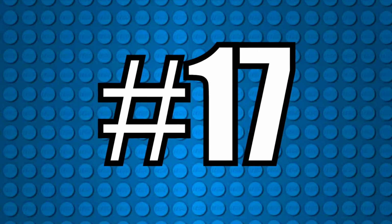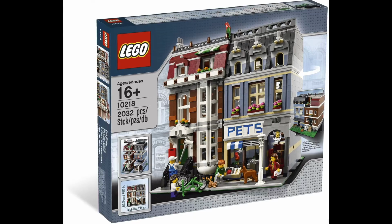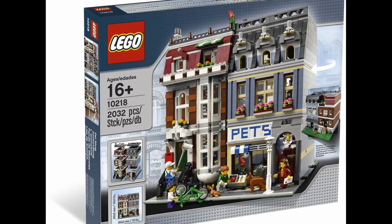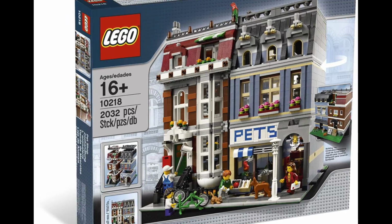Next, at the second to last spot, at number 17, we have the Pet Shop from 2011. My initial reasoning for its place here on the list is that I just think it aged really badly. The color scheme just wasn't the best choice. It just looks very dull, and overall, there's just not a lot of contrast on the exterior.